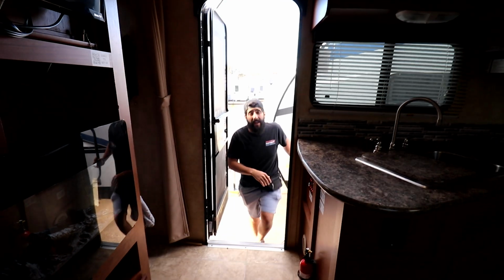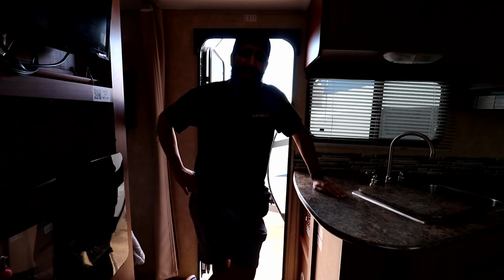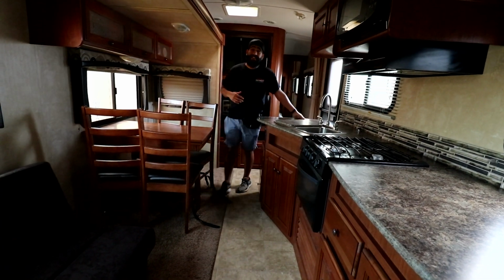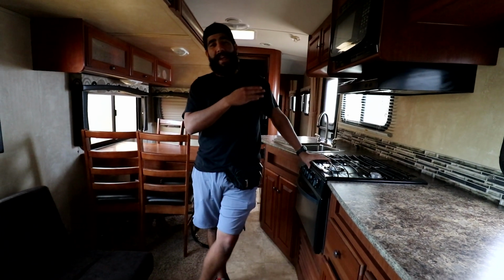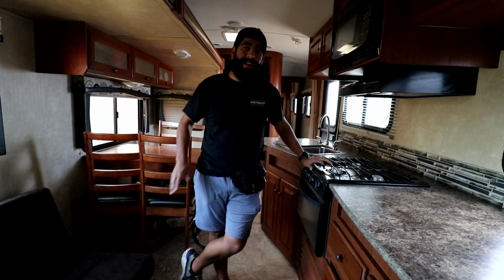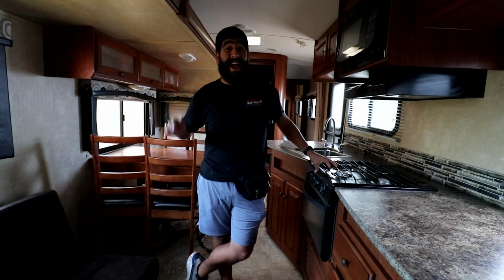Another reason why we want to get rid of it is that this thing is so complex and there's so many things that can go wrong with it. I mean, look at this thing. It's like a mini house. Everything from stovetops to microwaves to bedrooms to even plumbing. There's a lot of little itty bitty things that can go wrong, and some of it already has, like our toilet valve.